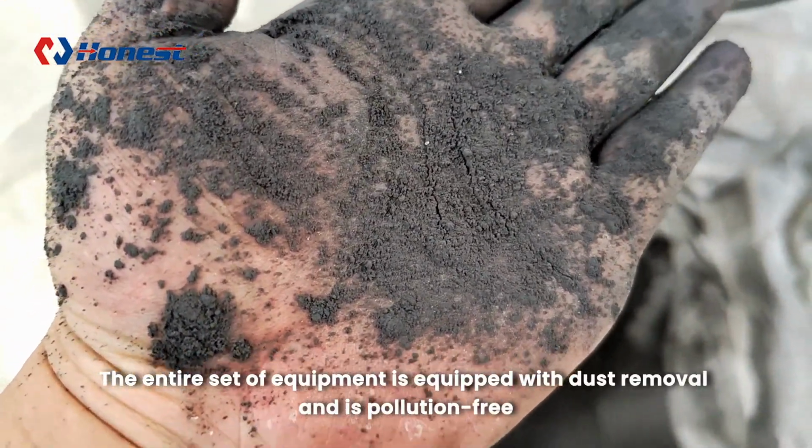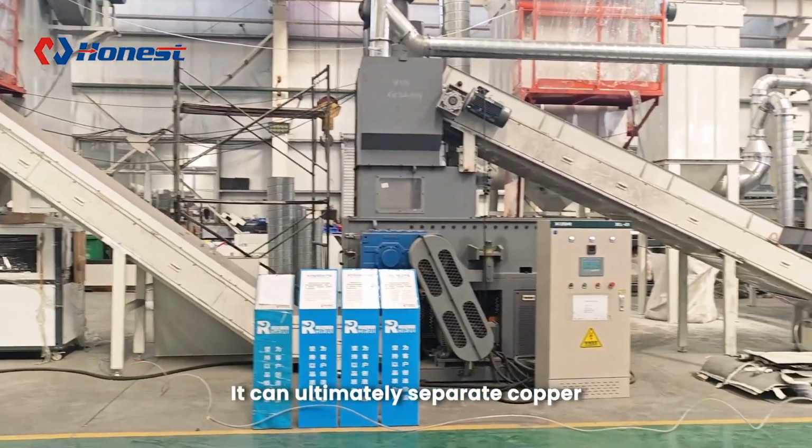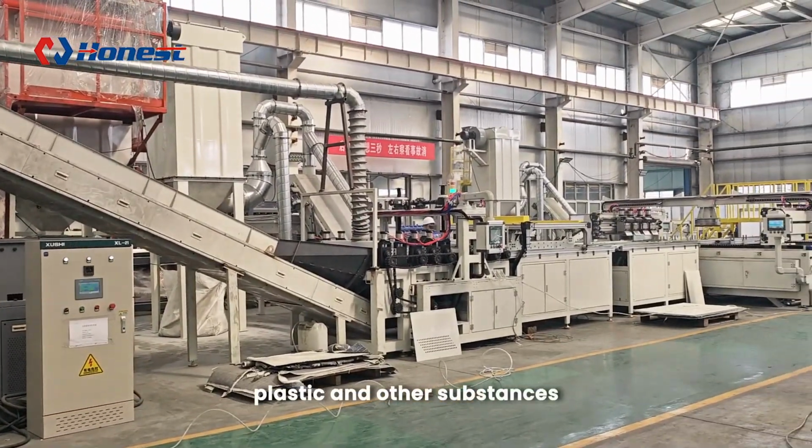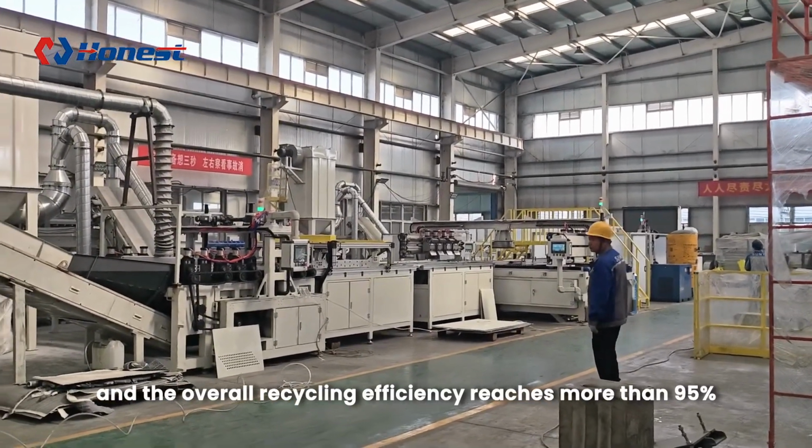The entire set of equipment is equipped with dust removal and is pollution-free. It can ultimately separate copper, silicon, plastic, and other substances, and the overall recycling efficiency reaches more than 95%.